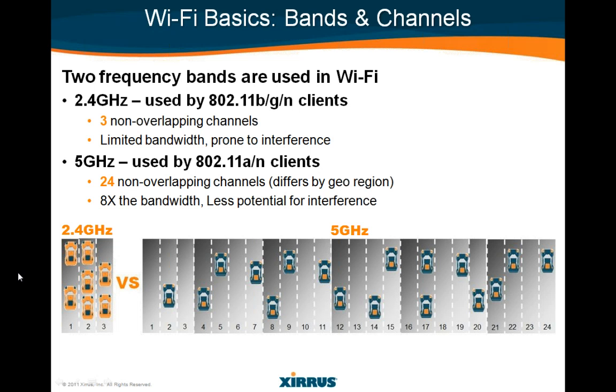Yeah. So when we talk about 2.4, we're talking about 802.11b, g, and n. 802.11b provides 11 megs of throughput. 802.11g provides 54 megs. 802.11n theoretically supports 300 megs of throughput if you bond 2 of those channels together. In most implementations, you do not bond those 2 together, so you really have one channel that you're utilizing, which is 150 megs of throughput, or data rate.